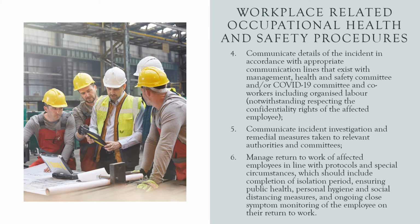You should also manage return to work of affected employees in line with protocols and special circumstances, which should include completion of isolation period, ensuring public health, personal hygiene and social distancing measures, and ongoing close symptom monitoring of the employee on their return to work.